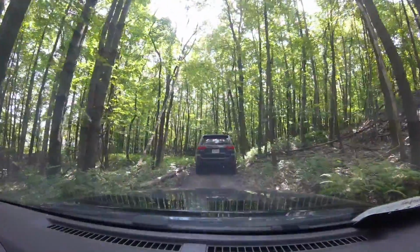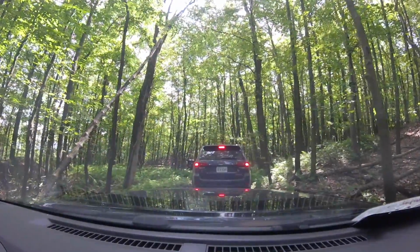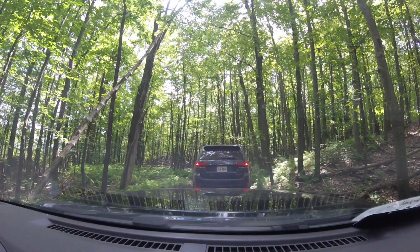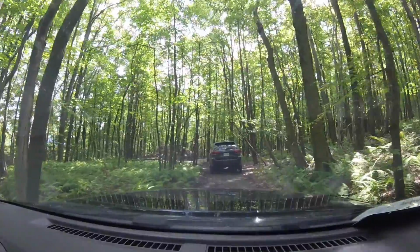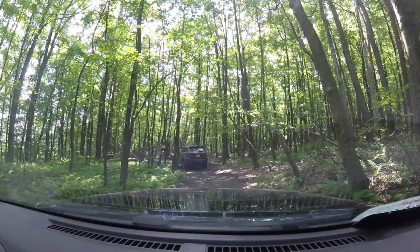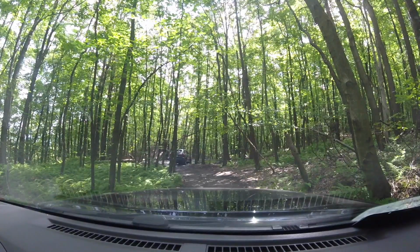Coming towards us. He's just moved off to the side. I'm a tad bit behind you guys. Okay. We're just passing the motorcycle. I'll hold up for you, Damon. I'm the Xterra.